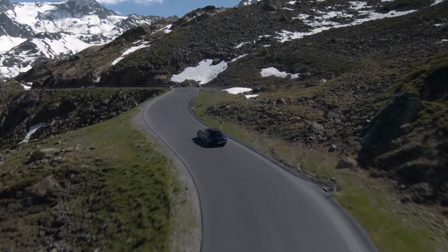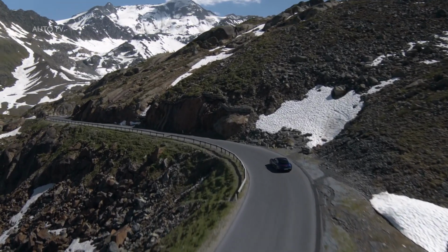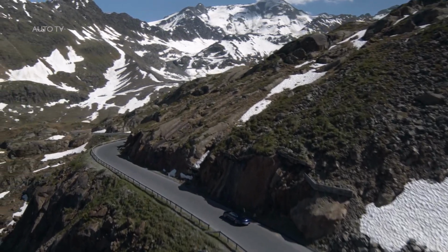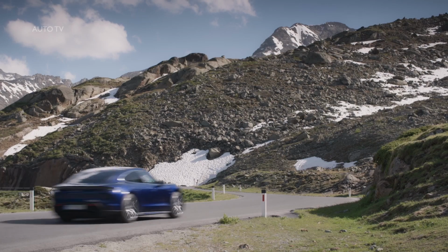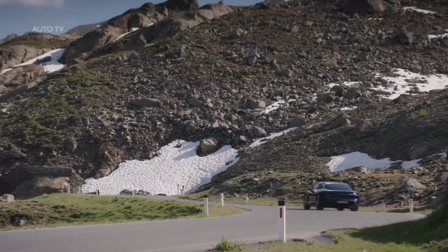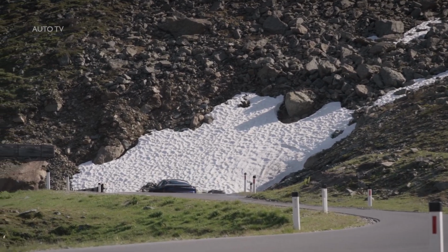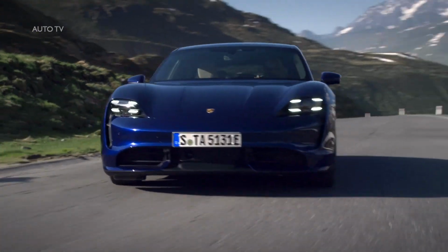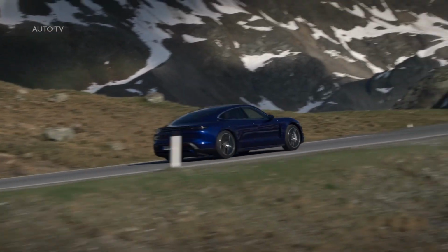The Taycan hits 60 miles per hour in 3.0 seconds in the Turbo and 2.6 in the Turbo S. Note that those are both slower than Tesla's numbers for the Model S. The phrase Porsche kept repeating was repeatable performance, making the point that these cars focused on all-around performance rather than straight-line acceleration. That said, the Turbo does the quarter mile in 11.1 seconds. The Turbo S drops that to 10.8.